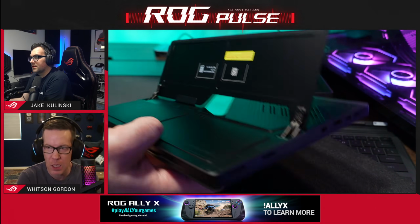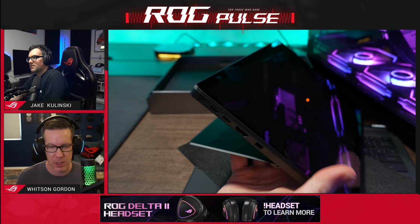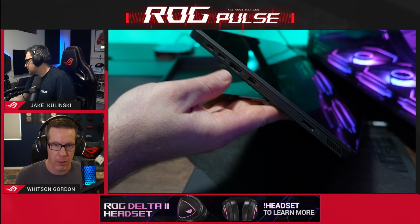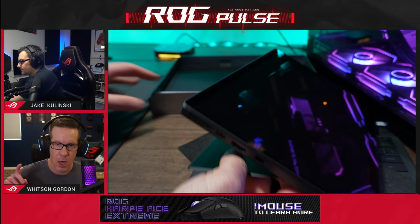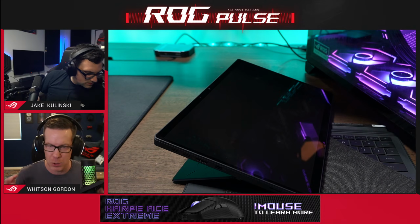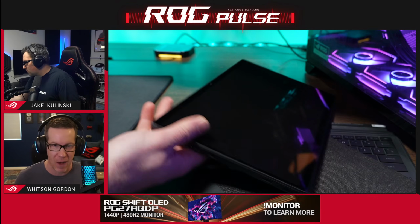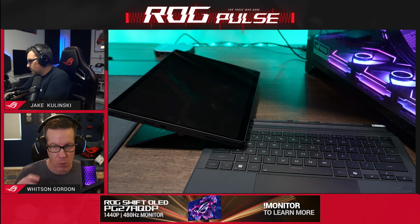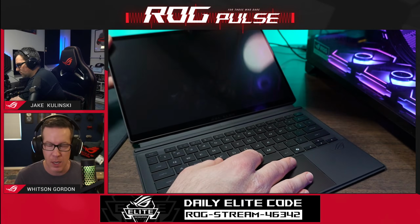So let's talk about what is inside this bad boy, because that's what is really exciting about the Flow Z13 this year. It's got a bit of a new chassis, but this comes with the new Strix Halo chips from AMD. There are two SKUs, one with an AMD Ryzen AI Max Plus 390, which is 12 cores, and another which is an AMD Ryzen AI Max Plus 395. Now, this is an all-in-one CPU, right? It's got a CPU, a GPU, and an NPU all on one kind of chiplet-based processor, right?